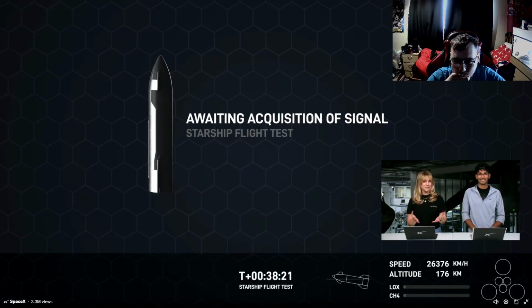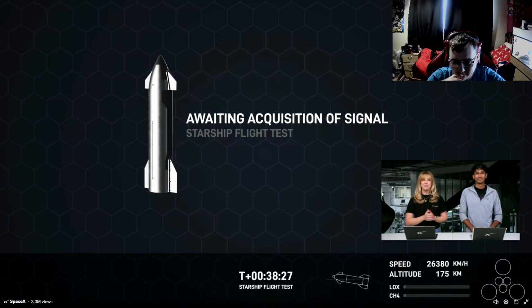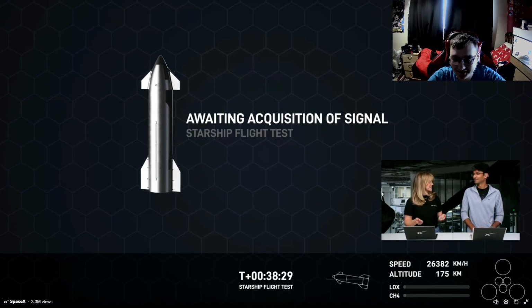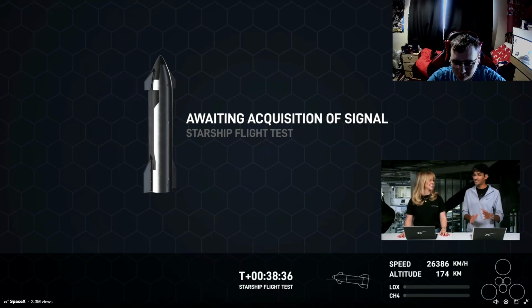And we just came out of a coast phase and we're treated to a number of HD views thanks to Starlink, including the PEZ door open close test. Gotta love that. That was one of our Starlink test objectives today that we met. So that's awesome. It has been such a great day. It has been a phenomenal test day.